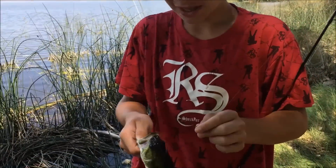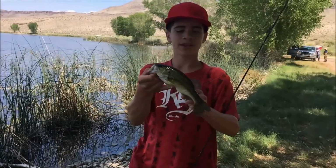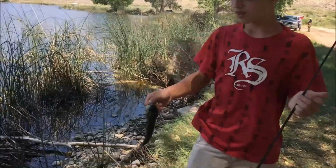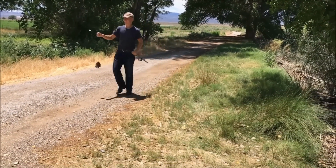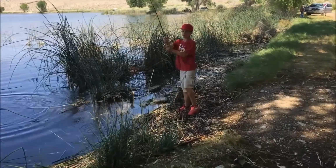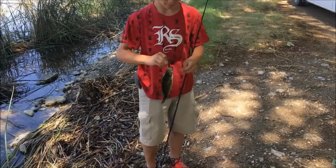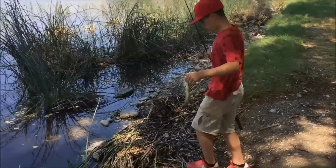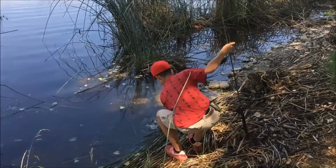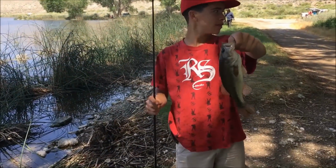See what Gary Yamamoto said is when they're dark like that, they're sticking to cover, like these weeds. And when they're real bright, they're schooling up. So we have the right technique right now. Got another largemouth bass. Bite's good so far. Let's see if we can get another one.